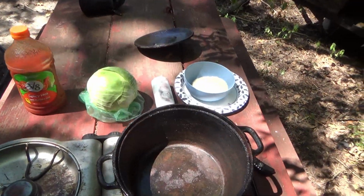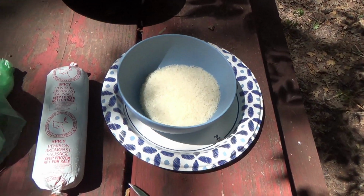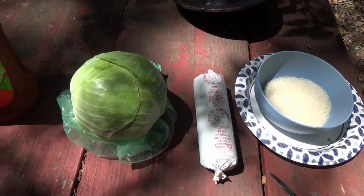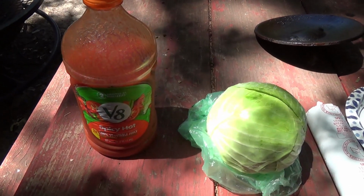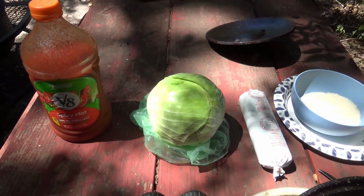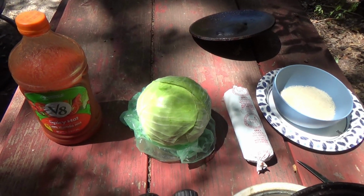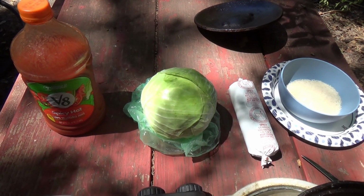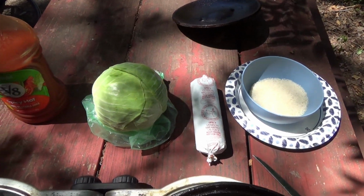So what we're going to do, we're going to make some little sausage balls and mix this raw rice in with it. We're going to chop the cabbage up, and then we're going to cover everything with spicy V8 juice. I'm going to tell you what, this is way, way easier than the conventional method, but it could be made at camp. Oh, in 30, 40 minutes you can have this ready. So let's blend all the ingredients and get them in the pot.